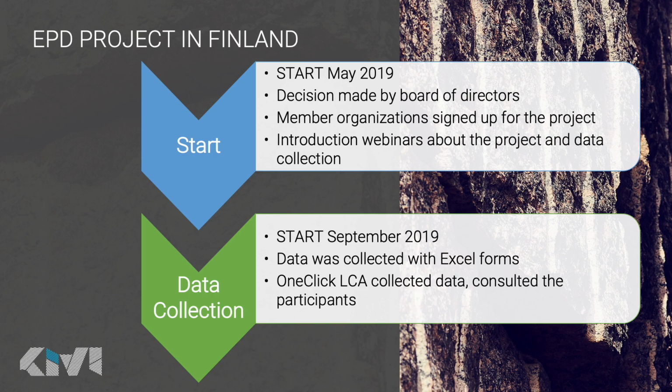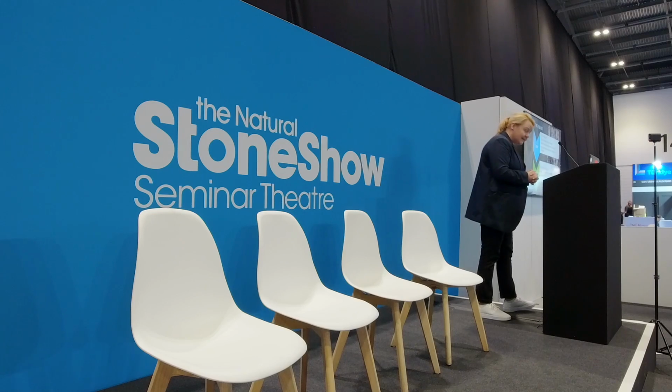We started in September that year, and we started to collect the data with simple Excel forms. There was the first question mark already, because our members were like, yeah, but what kind of data do you actually want? And of course, the data is rarely in the form where everything is really well explained in the forms. You have to remember that you need to collect the data from the previous full year in order to get into this project. So there's your one challenge, data collection. But in the end, again, we had amazing consultants from One Click LCA, and we got the data collected from the members. And then we were happy and heading for the actual counting part.